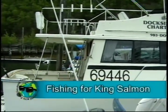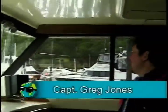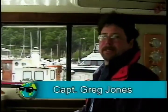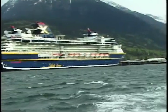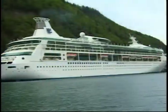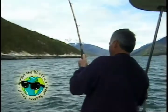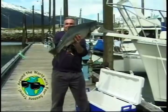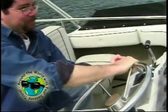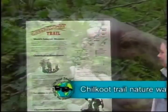A salmon fishing excursion is planned here, and though not as famous for fishing as other locations in the region, Captain Greg Jones, a native Californian who ventured north, assures us that the fishing in Skagway Bay will be a trip worth remembering. Finally, it's the strike we've been waiting for, as Monty's reel spins wildly and he works the line to bring in the catch of the day, a 29-pound king salmon from Skagway Bay, given to Captain Greg with our thanks.